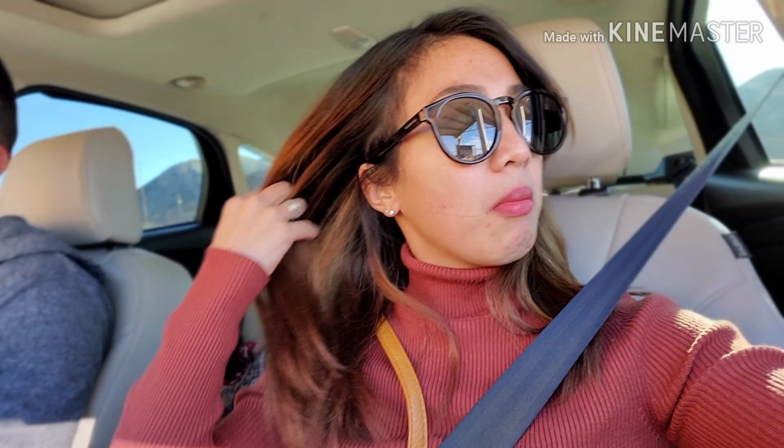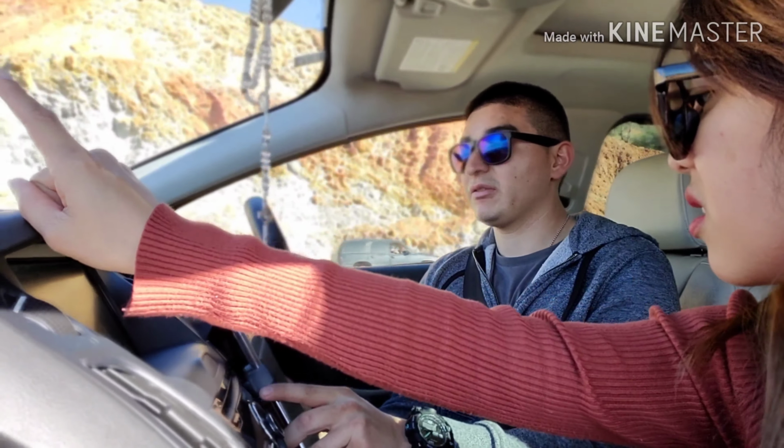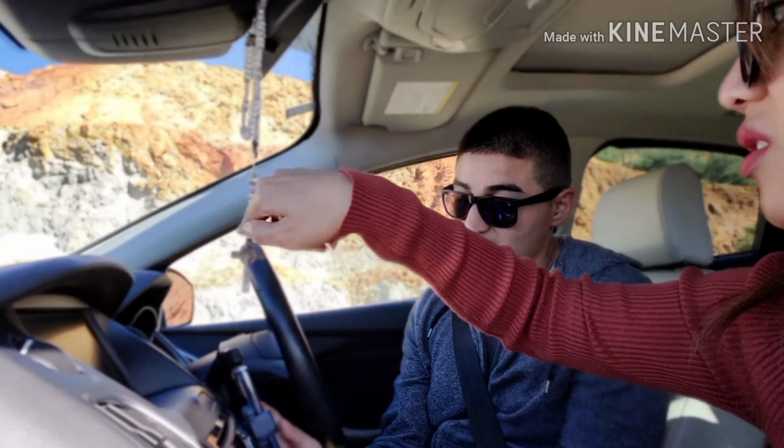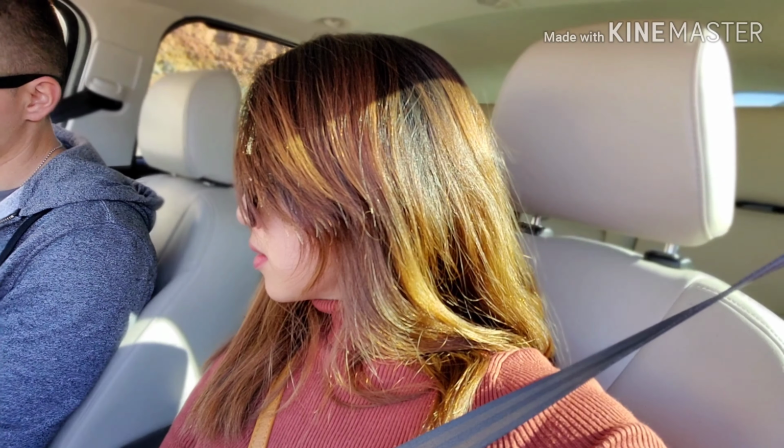Hi guys, so we're done with our excursion here in Bisbee, Arizona. We went to their mining area, environment regulation right there. Not really? I can't. Hey, where are we going? Just go back. I can't go home. Guys, we're trapped. Can't connect to it now.